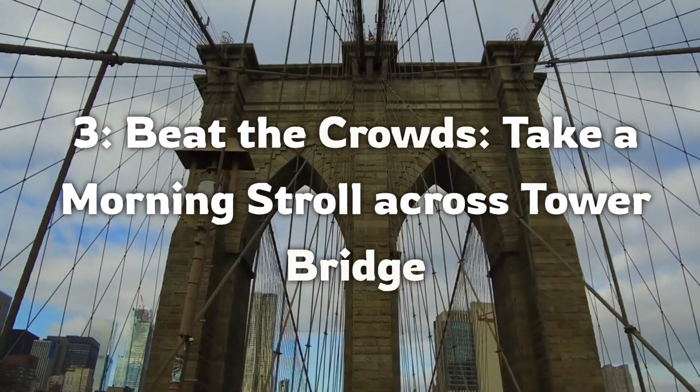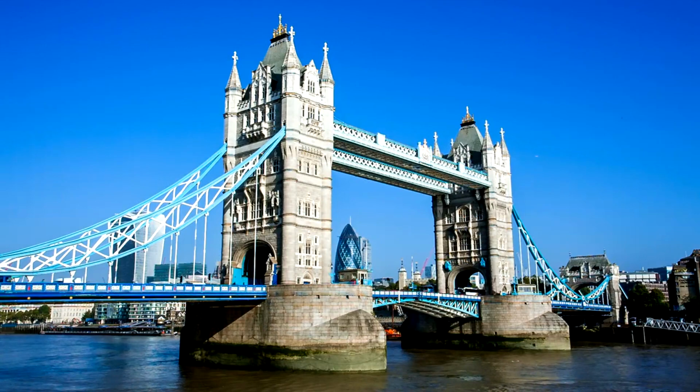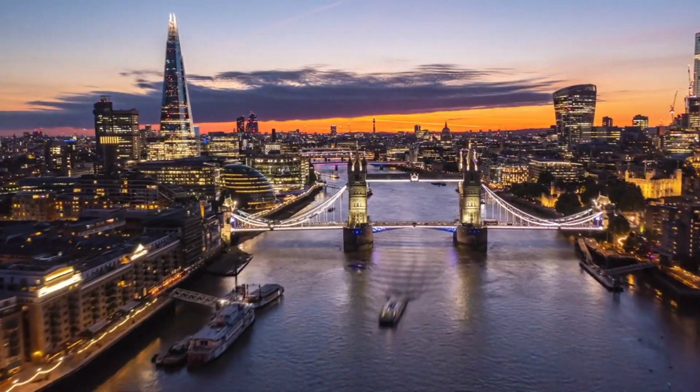3. Beat the crowds. Take a morning stroll across Tower Bridge. Located adjacent the Tower of London, Tower Bridge features 2 huge towers rising 200 feet above the River Thames. This is one of London's best-known and most photographed landmarks.